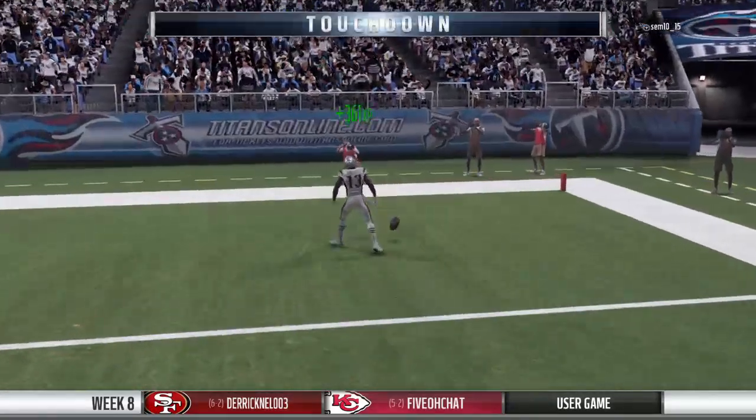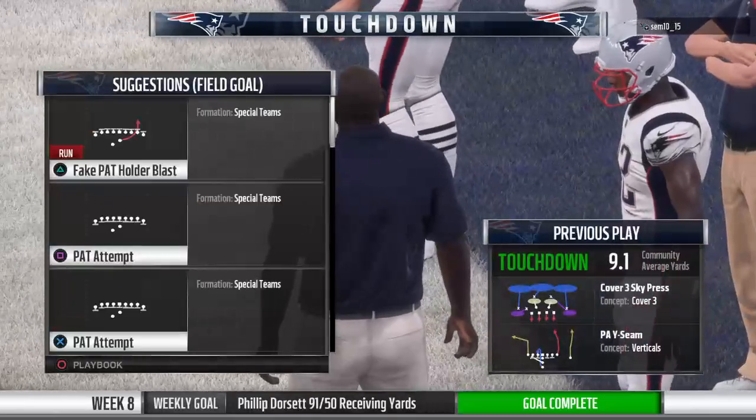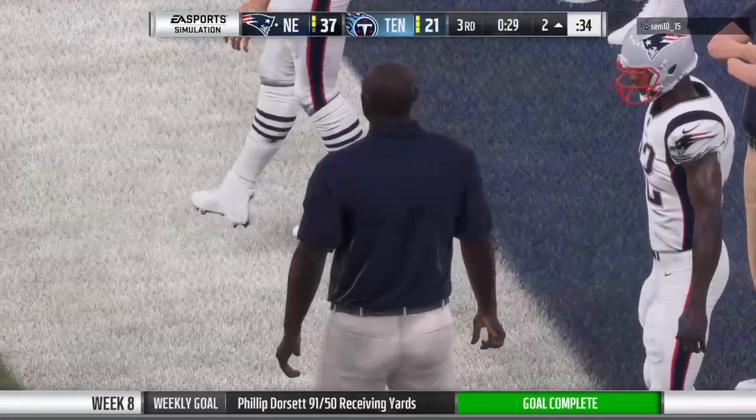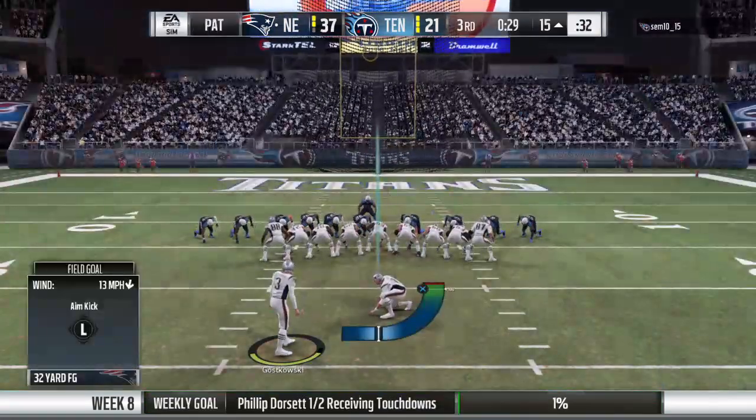And got his man complete. And all the way in. Touchdown, New England. Philip Dorsett, his first touchdown on the year. And the Patriots add 6 to their lead.